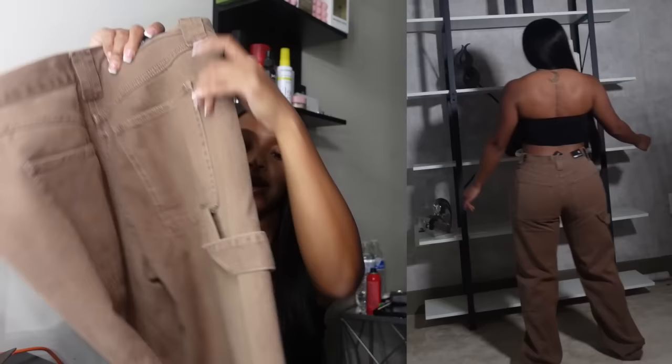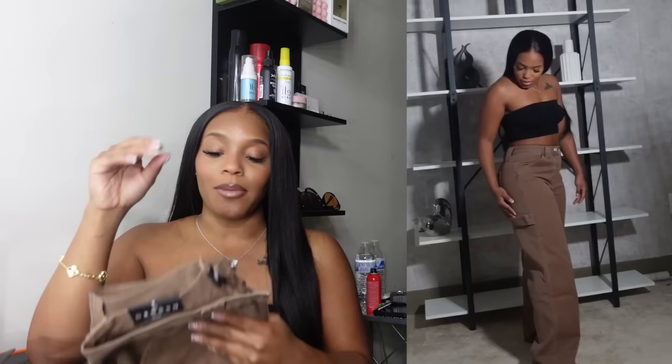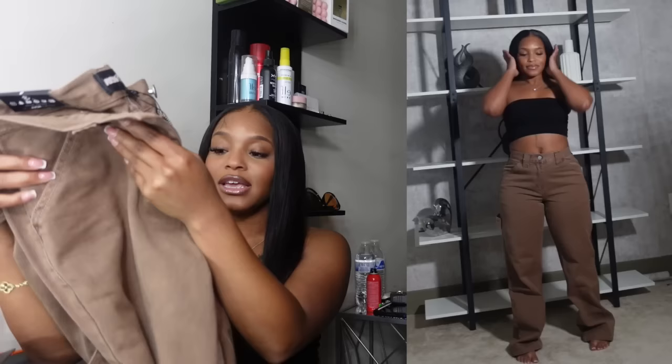The main part I like about them is this detailing on them right here. I don't know if y'all get what I'm saying. If y'all could see my vision, I don't even know how to describe it to y'all, but I see me wearing these with some tennis shoes and a cute little top. I don't know what I'm gonna do with this, but it's giving a streetwear look. And I needed some pants that weren't regular jeans. I think this is a jean material, but they're not blue jeans. So I feel like this would have been good to add to my collection.